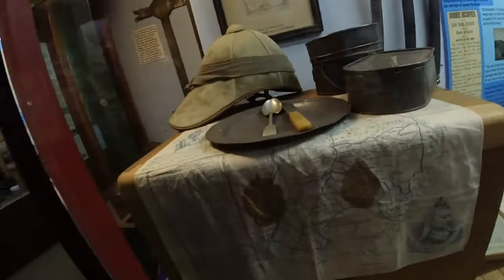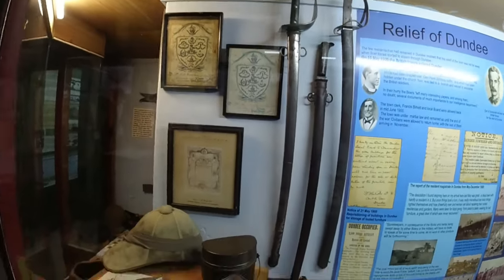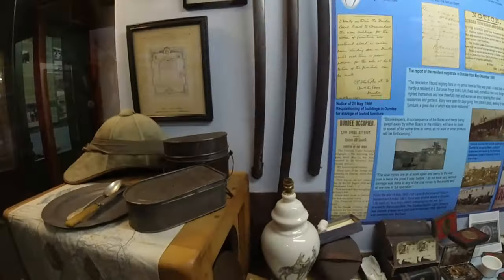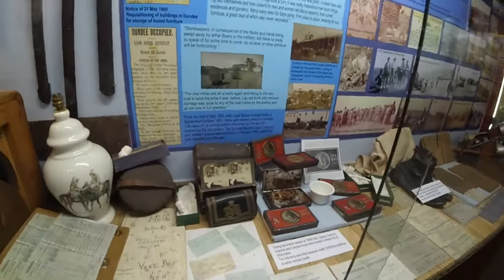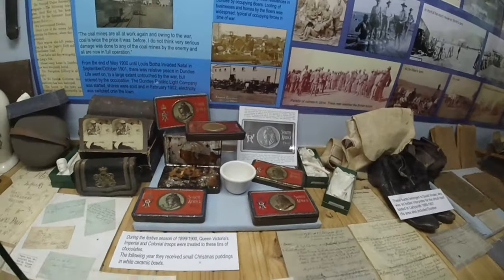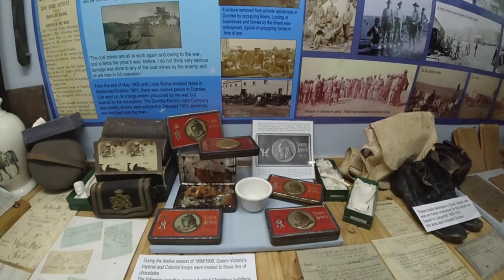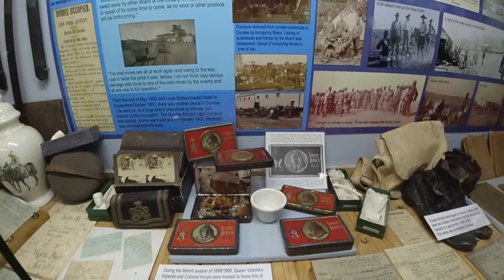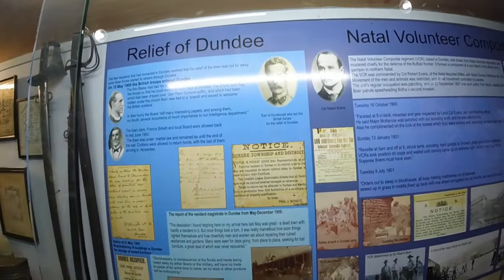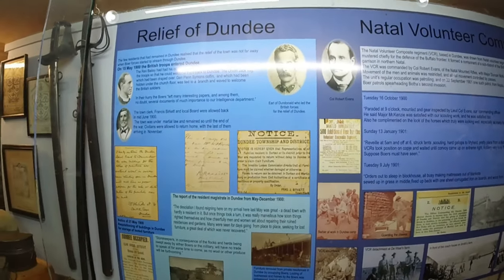There he is again, the absent-minded beggar. There's a beautiful couple of swords. Aren't they? Magnificent, I love one of them. There's all those tins of chocolates that Queen Victoria sent the troops. As I said in another episode, you can still buy them on eBay. Sometimes you still get the chocolate in them. I think Alan said he had one with the chocolate still in it.